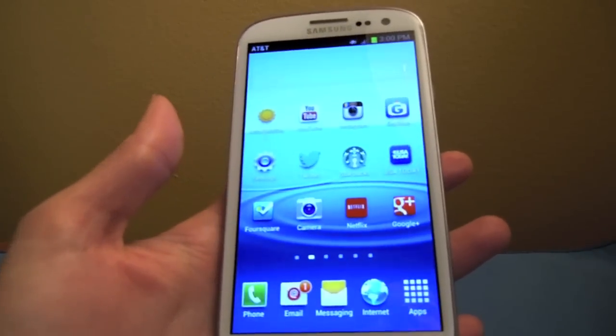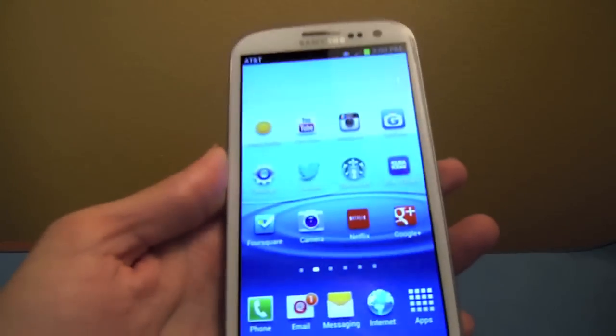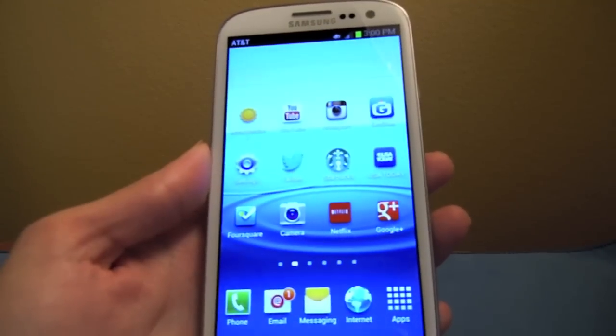I have played with other phones that have Android on them very briefly, and so I knew that it was going to do that, but I think that it delivers very well through the Samsung Galaxy S3. It's just touched up and perfected, I would say. So very nice touch there.